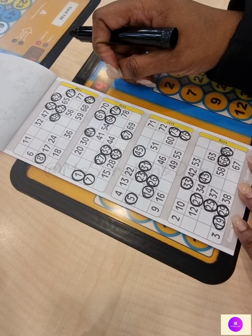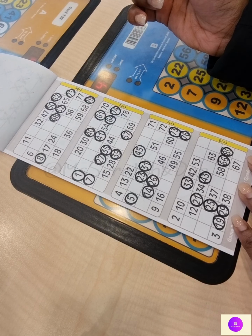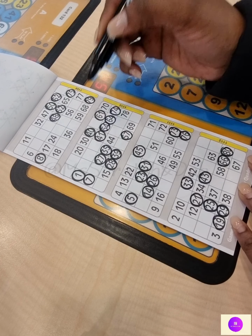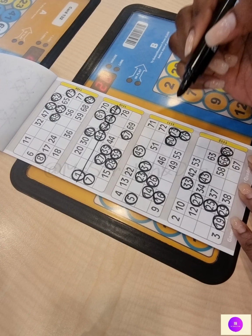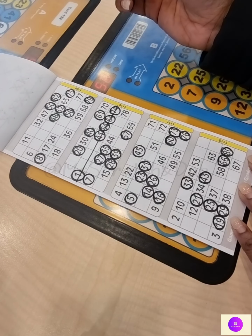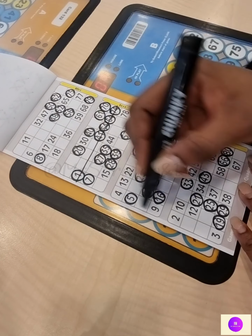Eyes down for three lines across. Your next one. 4 and 1, 41. 2 and 8, 28. 5 and 4, 54. 6, 0, 60. 1 and 6, 16. 2, 0, 20. 5 and 6, 56. 7, 0, 70. On its own, number 9.